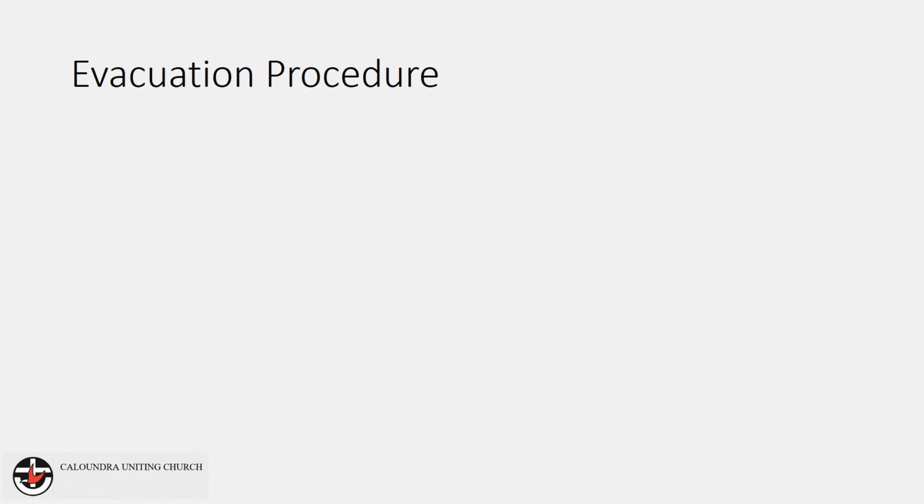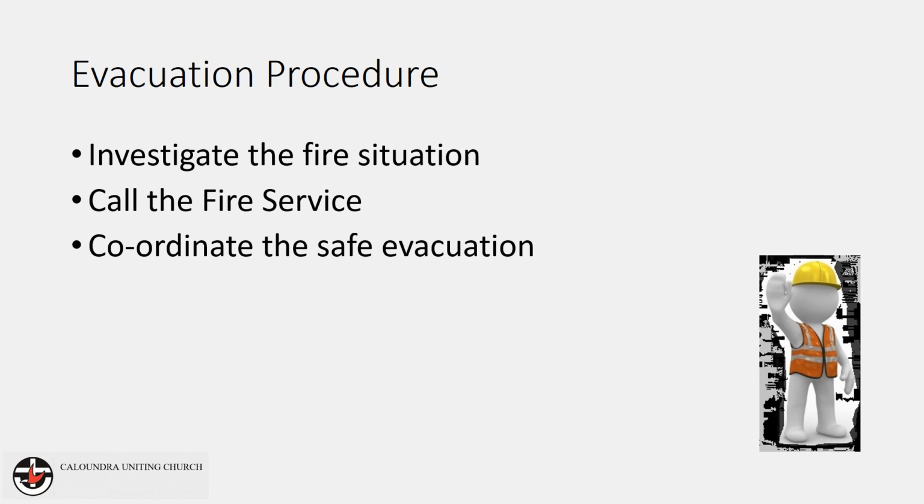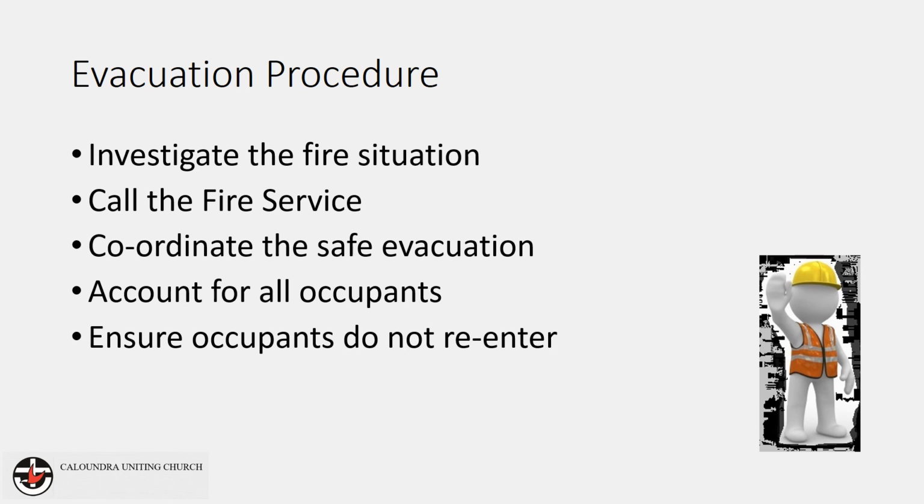If you are the evacuation coordinator or person leading an activity or program, there are additional duties to be performed as part of the evacuation process. You need to investigate the fire situation. If there is any doubt regarding whether there is a fire situation, call the fire service. You need to ensure the safe evacuation of all occupants from the building. Account for all occupants at the assembly area. Ensure occupants do not attempt to re-enter the building until it is safe to do so. Meet the fire service and advise them of any information relevant to the emergency.